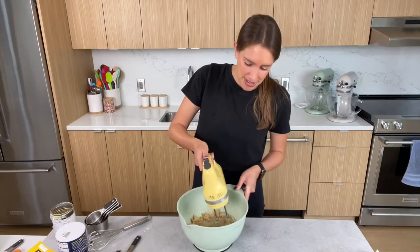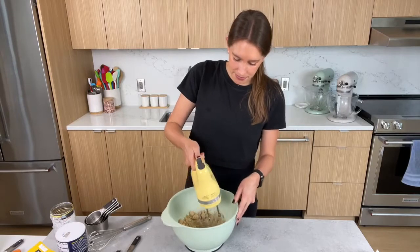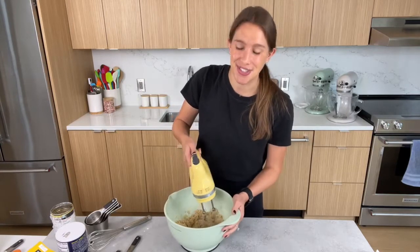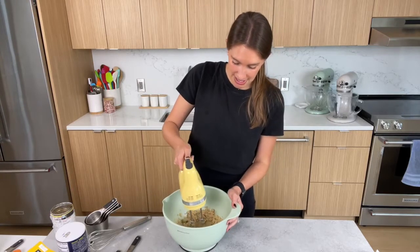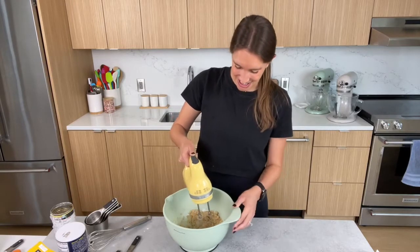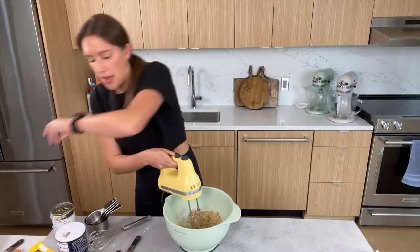All right, so our butter now is getting smoother and creamier, which is what we want. And we're going to keep mixing on a high speed. I have some chunks of brown sugar in here, which you want to make sure you also get out all the way. This also helps make sure that your sugar is nice and smooth, so you don't end up with a giant chunk of brown sugar. I might just push on these chunks with my little mixers.